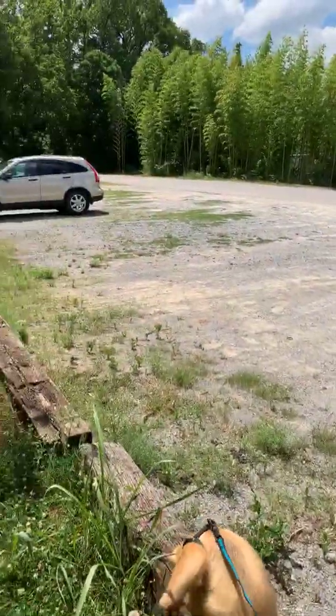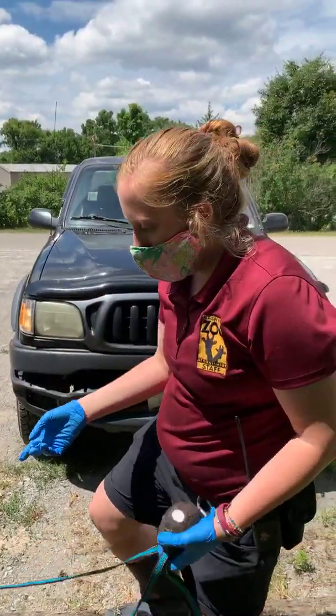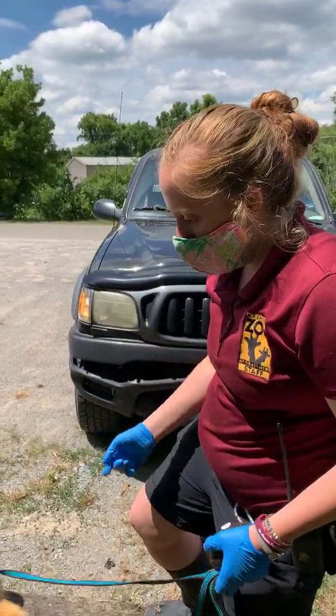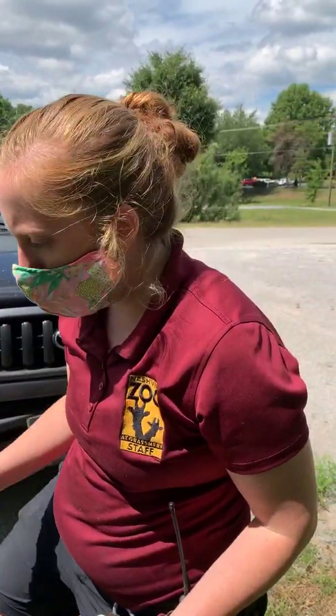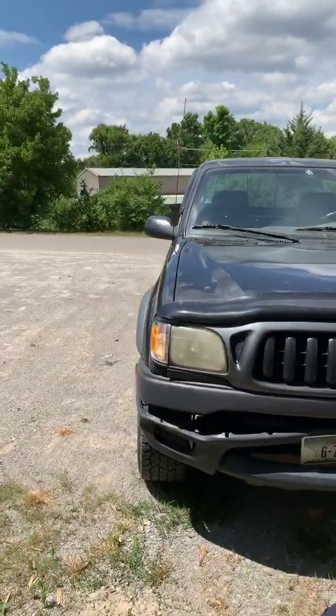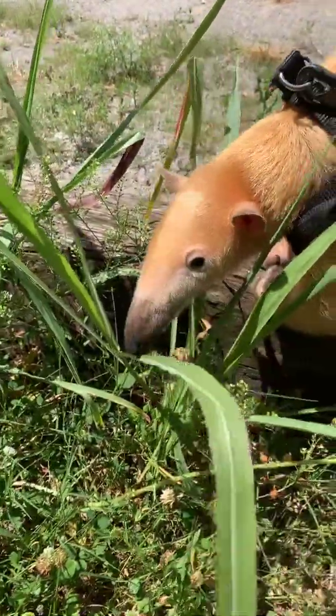So is their tongue like an anteater's, like super skinny? Yeah, it's very small and obviously a little bit smaller because these guys are smaller. The giant anteaters can be almost 2 feet long. So these guys are a little bit smaller, but they don't have any teeth in there because of that tongue. Wow. So they just take those bugs straight down and into their stomach.